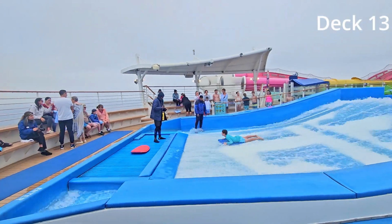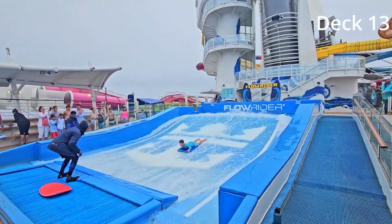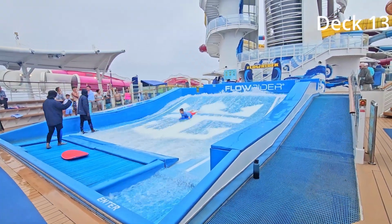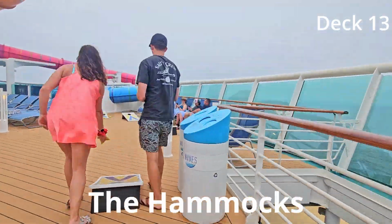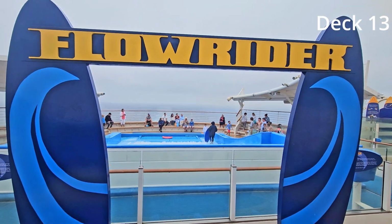The flow rider is complimentary. There's no extra charge for that. So if you want to try your hand at surfing or bodyboarding or whatever, you can do that. You can see in the background, there's some cornholes back here that you can play. And then they also have the stairs that lead up to the 2 water slides.